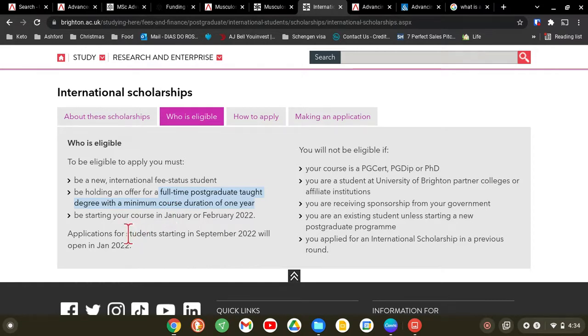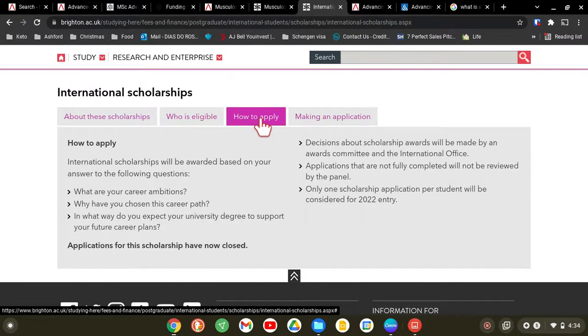If you look down, this line says applications for students who begin in September 22 will open later. So again, it depends on which course you're beginning, or when your course is beginning, sorry. Either in Jan or September, the applications will change. How to make an application? Okay, so you would have to answer these questions.